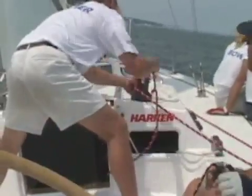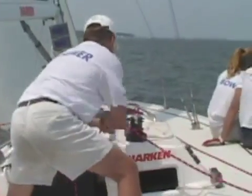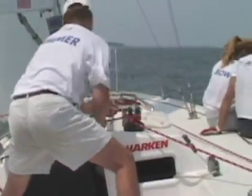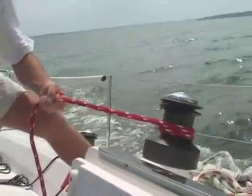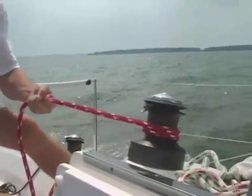To effectively do this job, the trimmer pulls all the slack out of the lazy sheet when loading the new winch and takes any extra wraps off the working winch just before the tack to ensure that the release goes cleanly.